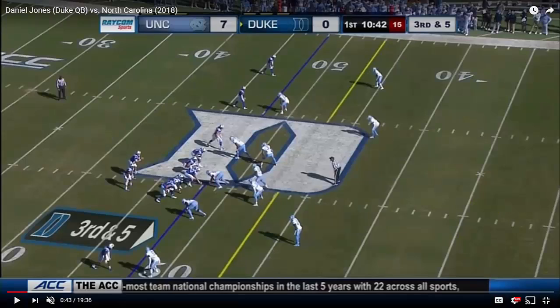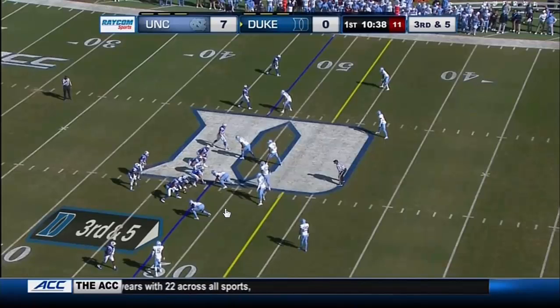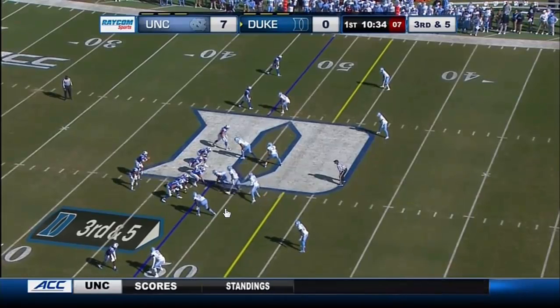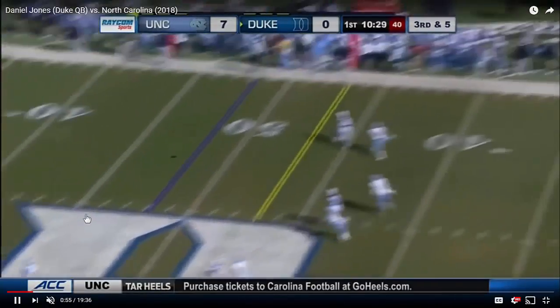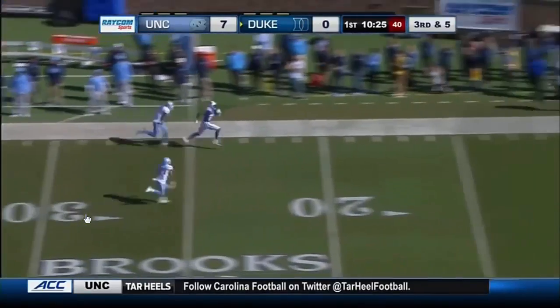Why are opposite hash throws important? I think this play by Daniel Jones really illustrates that fact. You're going to watch it here. He's going to throw to the opposite flat from the far hash to his outside twin or outside trips left receiver. This guy right over here. Watch him hitch a couple of times, get that ball out, breaks a tackle, and it's over.